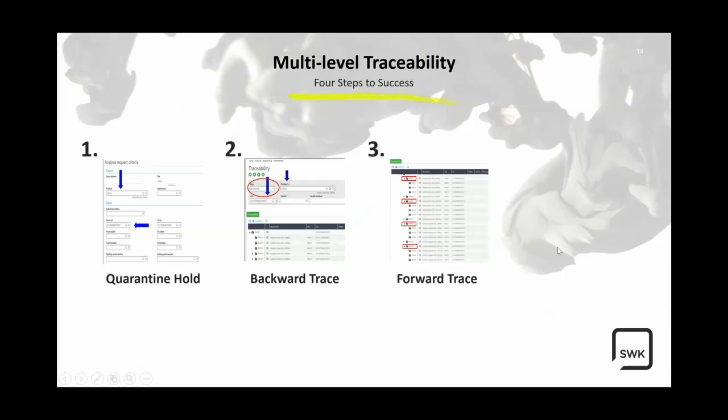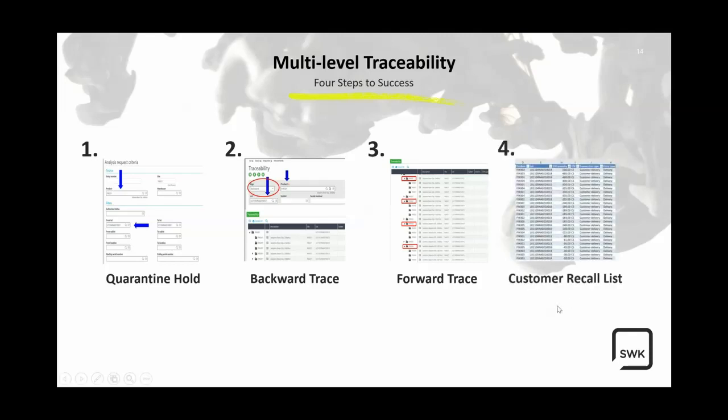Forward trace. Identify where the non-conforming ingredient was used. Place additional affected items on quarantine hold. Identify the vendor and vendor lot number. Identify additional customers affected by the non-conforming products. Customer recall list. Quickly generate a list of customers to contact about the non-conformance issue.